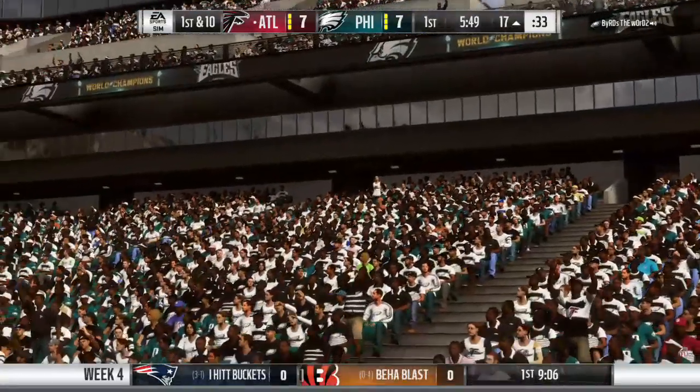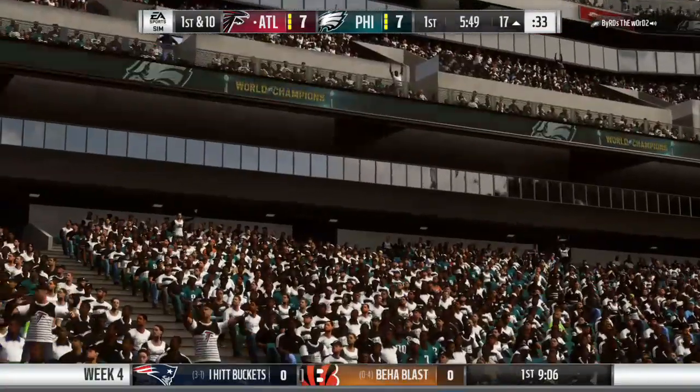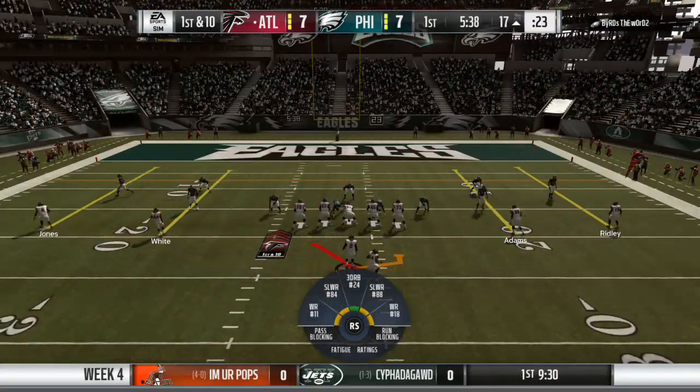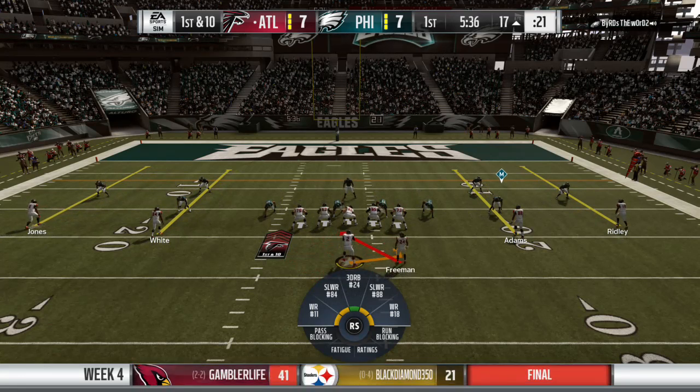They want to be that team that runs the ball really well each and every week, and right now we're seeing a pretty good pattern of that happening. On the heels of that good carry by Devontae Freeman, here's 1st and 10.